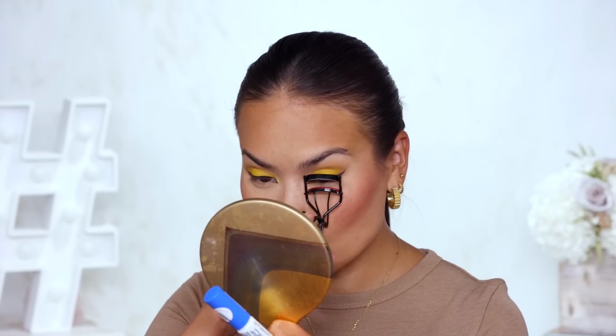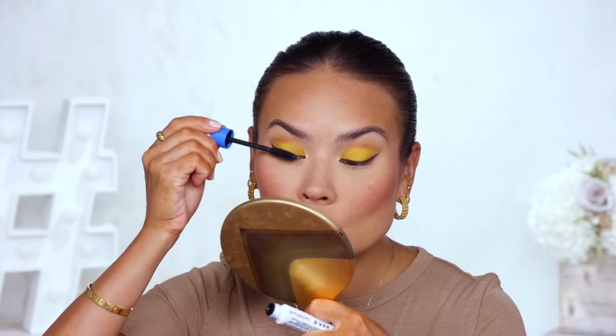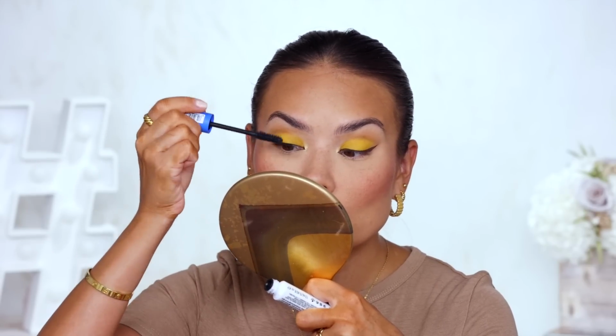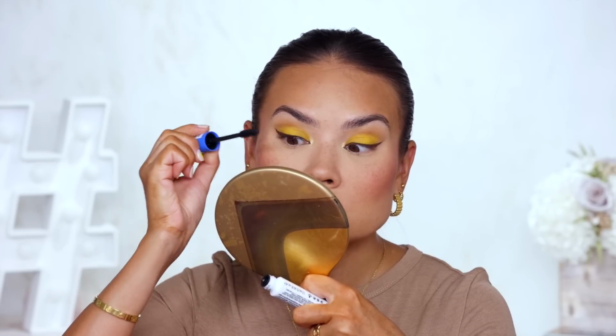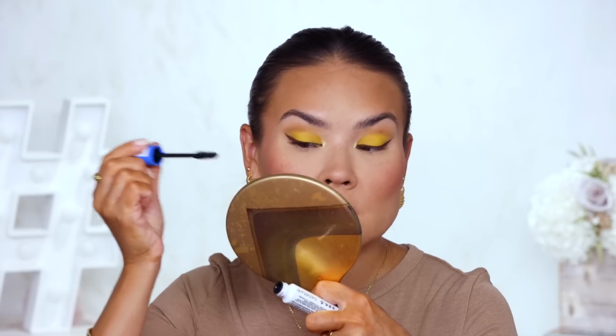Next, waterproof mascara. Essence Double Trouble Waterproof is what I'm using. Refer Lash Curler. For this look, it's totally up to you whether you want to add falsies or not. I guess as with every look that I do on camera, I want it to be customizable to you. So if you want to be inspired by this and wear this to a glam event, by all means, add your falsies and take it up a notch.